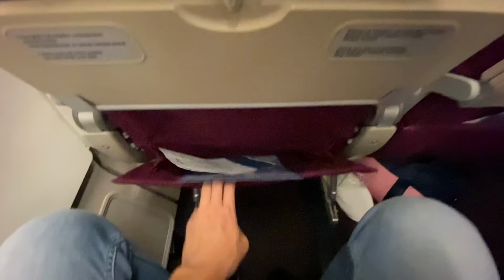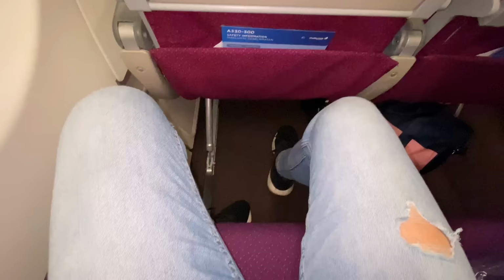You have a seat pocket here which is rather standard. Leg room here about 31 or 32 inches, pretty good. And then underneath between every two seats you'll find a universal power socket. Every seat comes with a rather firm and adjustable headrest. It's really steady as well, I don't need a neck pillow.